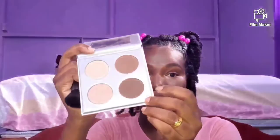I don't know why this palette is so dirty, but we're gonna use the shade Founder, and we're gonna go in with this, and we're gonna contour with this.